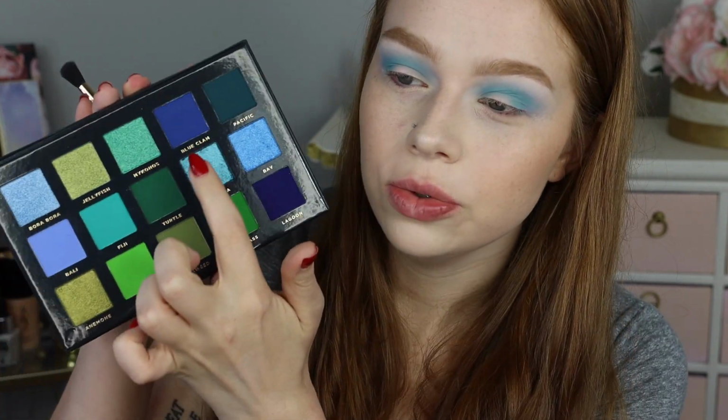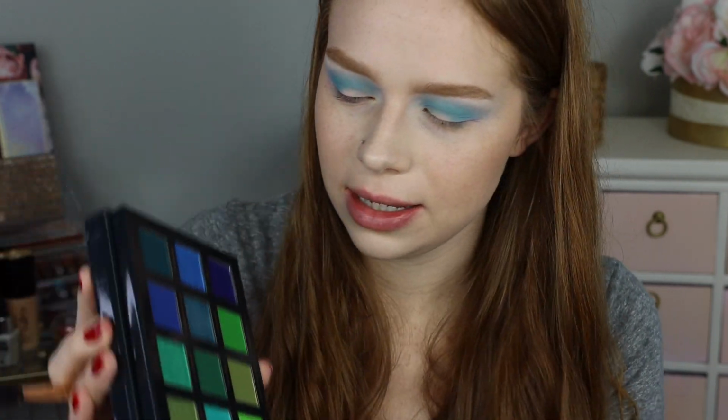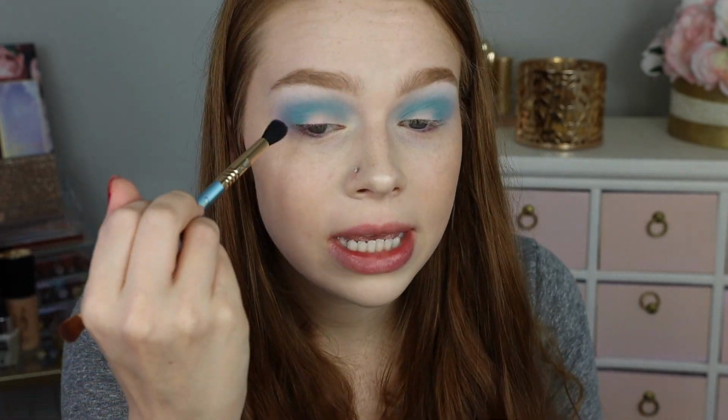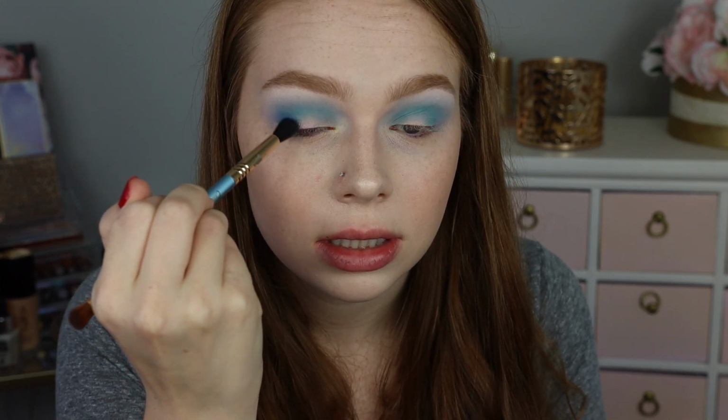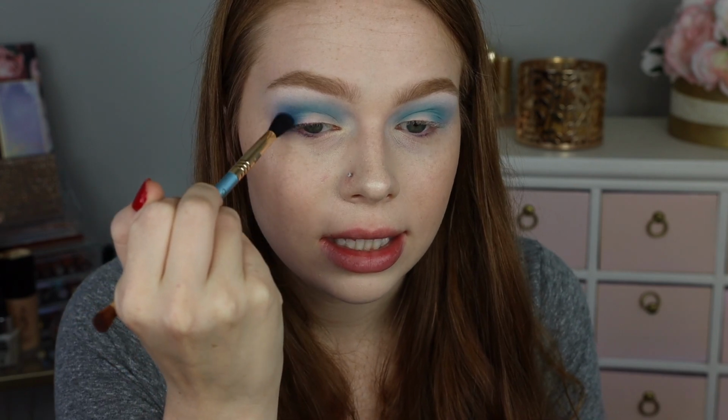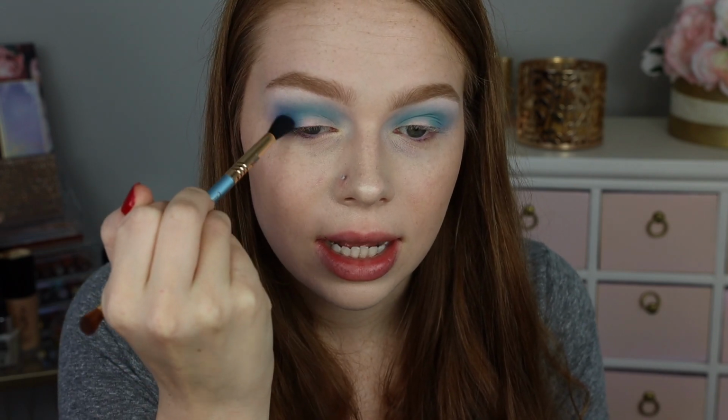Next, I'm gonna go into this shade right here called Blue Clam. Just picking that up on a fluffy blending brush, but something a little bit more precise, not too big. And I'm gonna pop that in my outer V, and then just lightly blend it out.